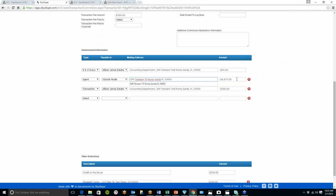Yeah, it is hard for us to get the mail here, so that was a good thing to bring up. I do also have a question here. When entering a listing in SkySlope, there is a field labeled type. It is above the year built field. Please review the choices in the drop-down menu of the type field.